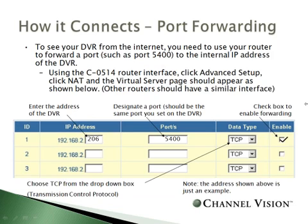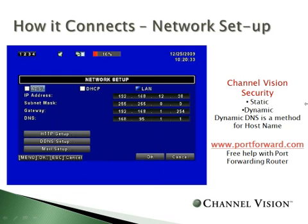You plug in the IP address of the DVR and then the port that you want to open. This port we talked about, 5400, will now allow you to access the DVR remotely by looking at the IP address specifically of the DVR on the network. Click the checkbox, and once you've done that, you're done.